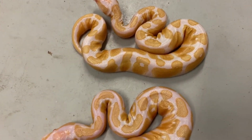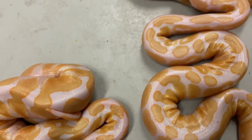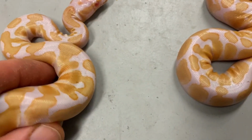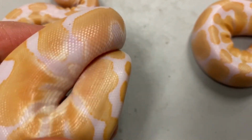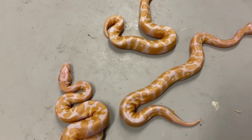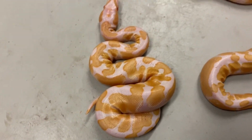Once again, I have no idea. These things haven't even shed out yet. They could be exactly the same. I just see a lot of different patterning in here that's a little more extreme. And look at that crazy outlining. I don't see lesser in these guys at all. So these are definitely, probably orange dream albinos, and this one could theoretically be a super orange dream albino.